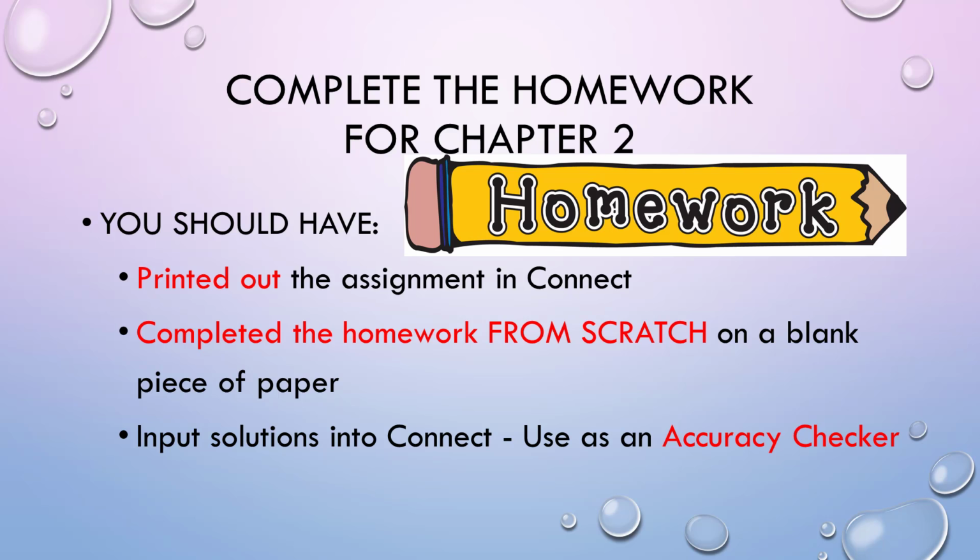Complete the homework for Chapter 2. Let's go over a few important reminders. You should have printed the homework out in Connect. You should have completed all of the exercises and problems by hand and from scratch on a blank piece of paper. Then you should have taken the solutions from your work and entered them into Connect. Connect should serve as an accuracy checker.